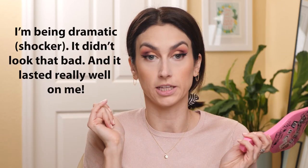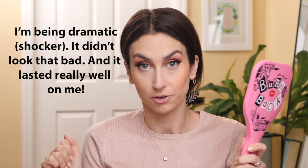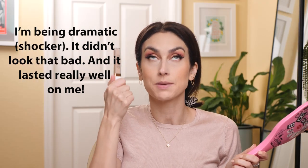Now I'm gonna set my face and I'll be right back. Okay, so I set my face using the Ilia Soft Focus Finishing Powder, which is one of my favorite powders ever. And after setting my face, I do not like my under eyes at all. I don't think it looks good at all. It's already creased. It looks crepey, it looks gross. But I think I would like this as a mix-in concealer.